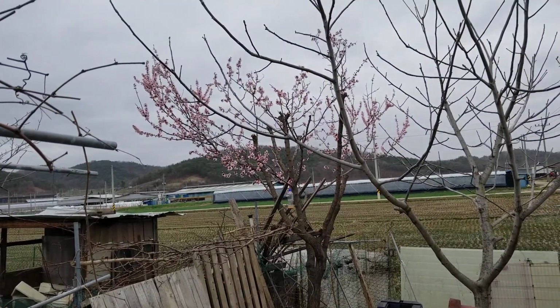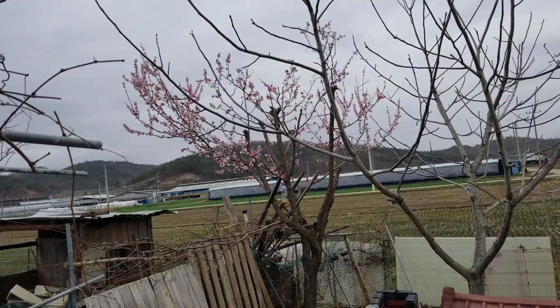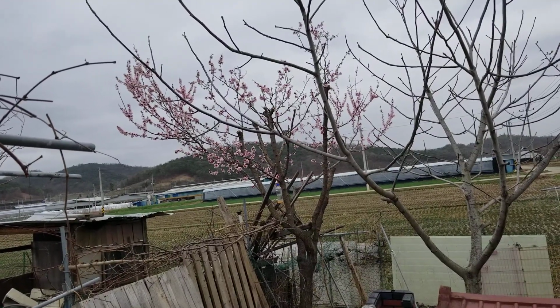The apricot tree is blooming. I saw some bees on it, so hopefully I get some good fruit this year.